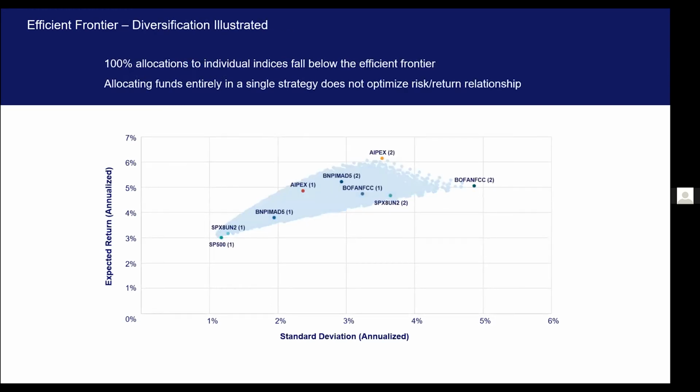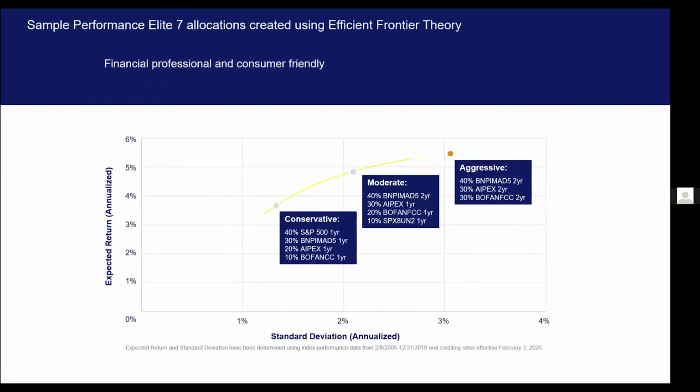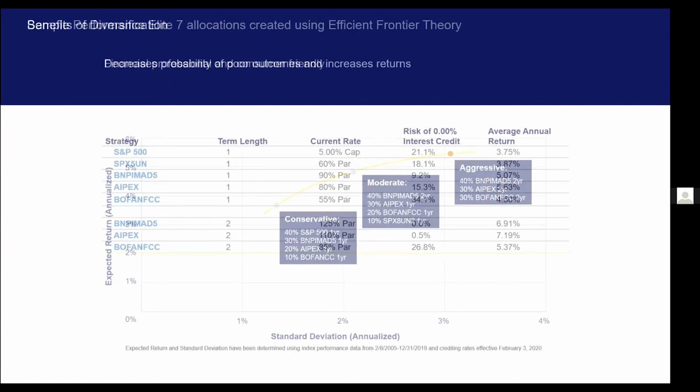And then what we did is we laid that against our own indices one by one. As you can see, none of them actually fall on that efficient frontier on their own. The 2-year apex was close, but it was a little too risky. So let's take a look at these allocations that we came up with on the efficient frontier that's easy for you to use, and it makes your job much easier as the advisor. So we have one for a conservative client, a moderate client, and then a more aggressive client.